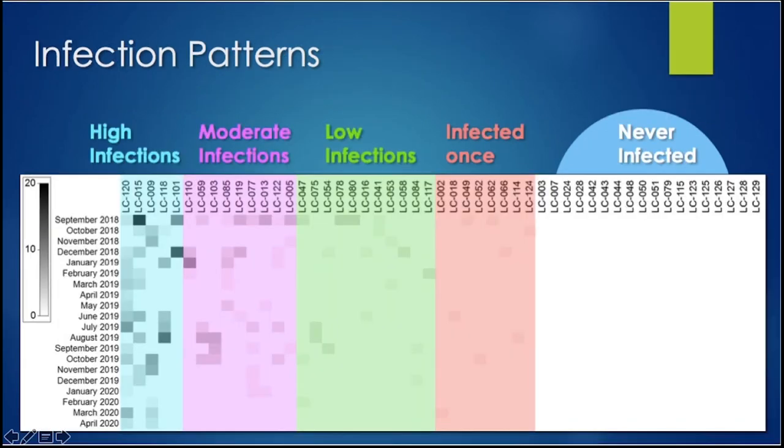The other thing that Brian found is that some colonies are just darn hard to treat. They're genetically more or less able to fight this disease. So this is the time frame from September 2018 to April 2020. In each of these, LC120, LC015, those are all individual colonies. And these are ones he treated, okay?